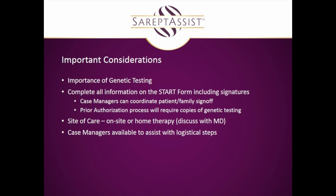We know that when we get into the prior authorization with the insurance companies, they're going to want to see genetic testing. They're going to want to see that the patient is appropriate for the therapy. So that is number one on the most critical things to have in place. It's important to complete all the information on the start form, including the signatures. But like we talked before, there's flexibility if the family fills out part of the form. It's just at the end of the day, when we receive the form, we need the physician signature and the patient signature for us to get started.